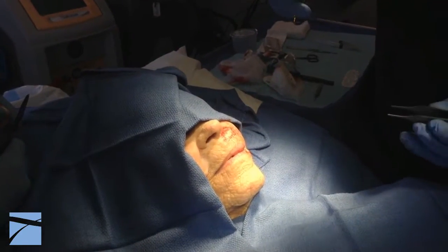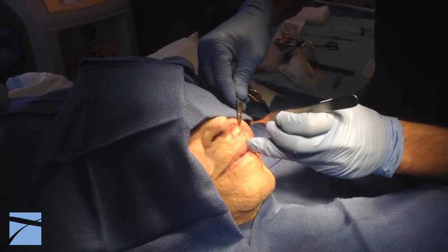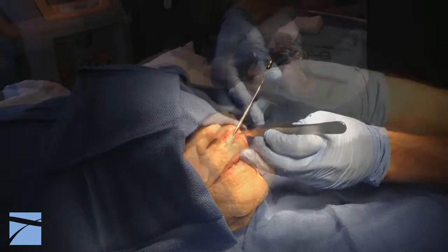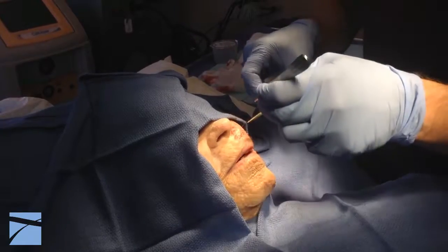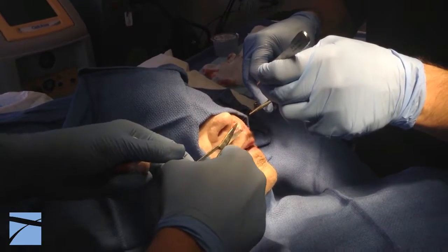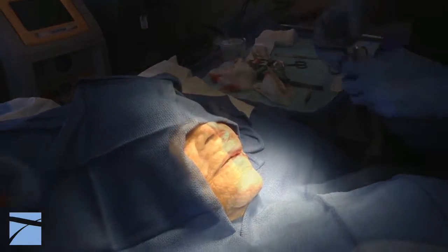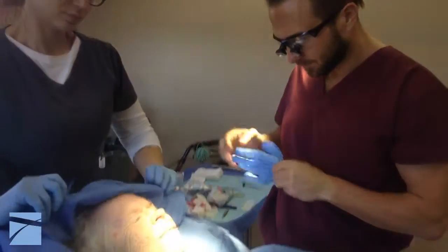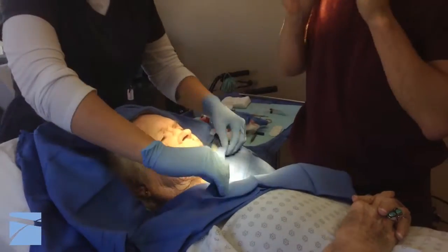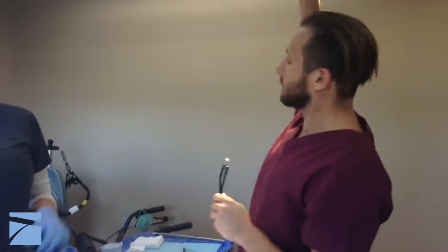Amazing how it always just turns out to be exactly the right size. And there you have it, nasolabial flap for basal cell MOHS defect. And once this heals, you probably wouldn't even see that she had anything done.